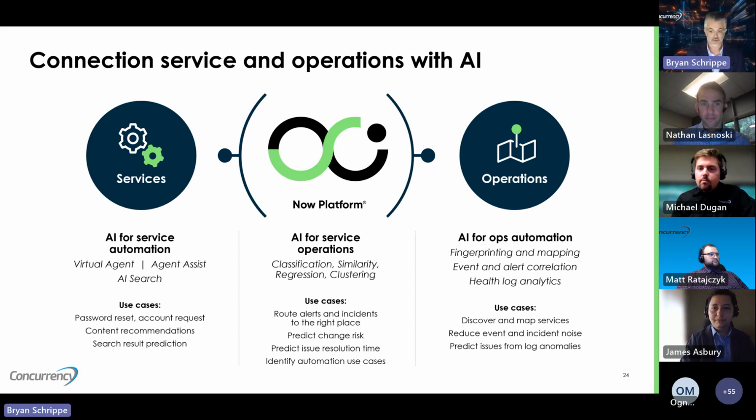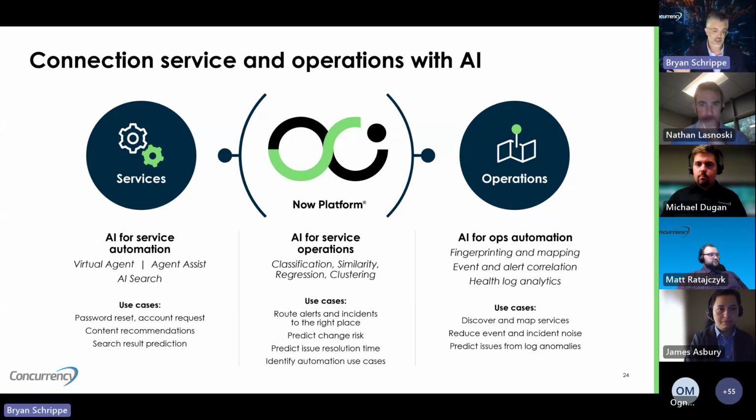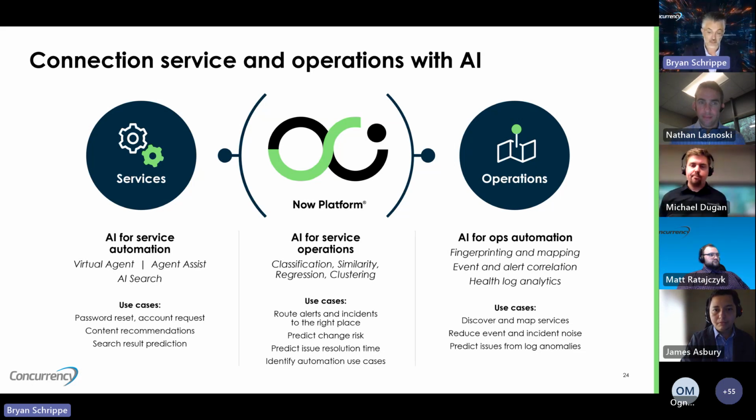And then for operations specifically, taking a look at mapping your services, taking in events and doing event correlation. These are just a smattering of the AI capabilities that ServiceNow is leveraging. We haven't even gone into the use cases for ITOM and SecOps and the event correlation that it can do, really reducing the noise in your environment, where third-party applications tend to overwhelm you. ServiceNow is making it a point to not overwhelm you and really give you the specific information that you need right when you need it.